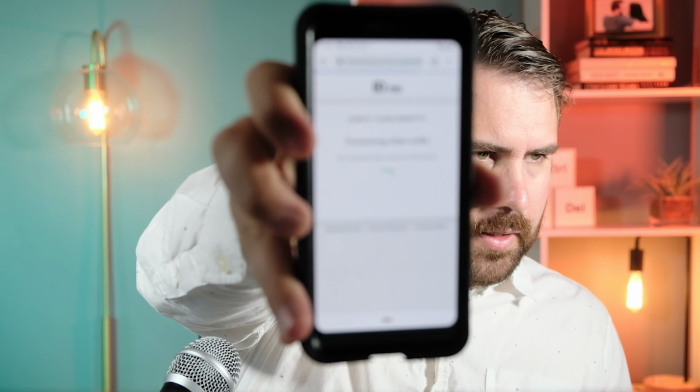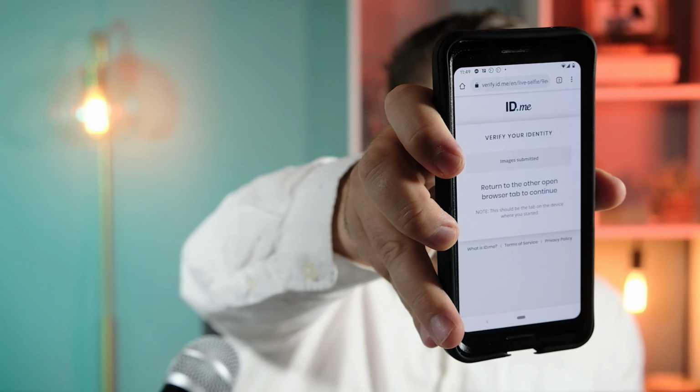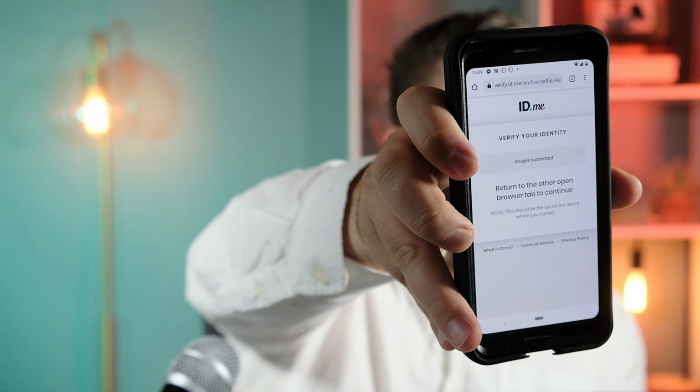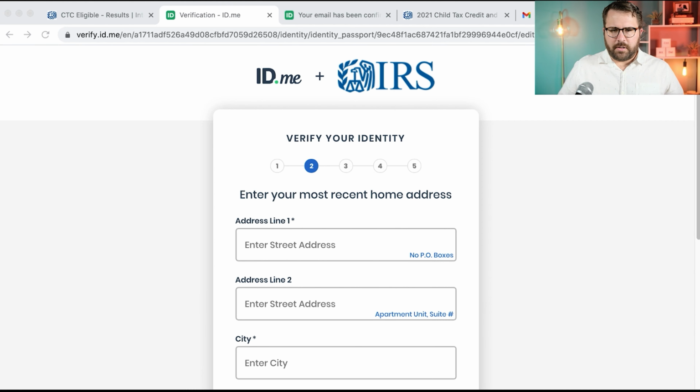This is processing video selfie. What's that say? It says images submitted. Return to the other open browser tab to continue. Okay, so it's comparing the selfie. Now on this other screen here, it says comparing selfie to ID document image. All right, so I took the selfie on my phone, but it's obviously communicating to the website that I can see on the computer. This is an interesting process. This is like the things you have to do to sign up. Oh, okay. Yes. Okay, so I think it took it.